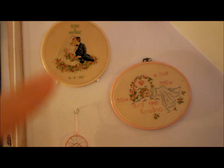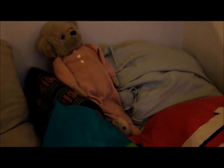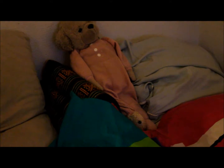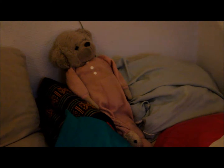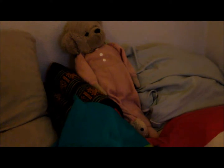That one is from when my mom and my dad got married, and this one was from when I was born. This might be a little weird as a 20-year-old. I've had this since I was a baby, pretty much since I was born. I'm pretty sure I got it when I was a newborn. And it's been with me all these years, and I can't throw it away. I can't get myself to do it. It's just kind of there.